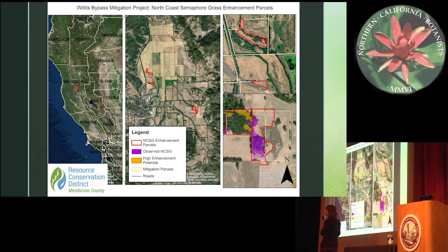I'm pointing with my hand because I haven't seen this pointer all day when people were pointing. So this is where Willits is, where the project is located. Here is the town of Willits, and this is Little Lake Valley, which surrounds the town of Willits. This triangle here is where the population was found in 2007, and the red areas here and here are existing populations that were known. And this is a blow up of all these populations which Caltrans ultimately purchased for mitigation and for rehabilitation and enhancement.